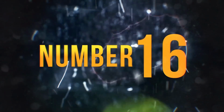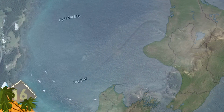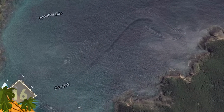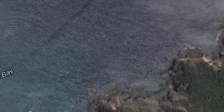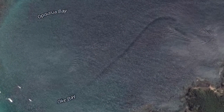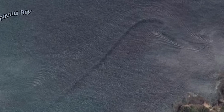Number 16. A strange form of sea life was spotted off the coast of New Zealand. The mystery creature appears to move too fast to be a whale and is too big to be a shark. An engineer noticed a huge unexplained wake in an image of Oak Bay that was taken by satellite. He thinks the wake could have been caused by a creature that measures some 12 meters in size. It's unlikely to have been caused by a boat because no white foam from a motor can be detected.